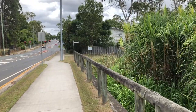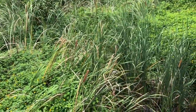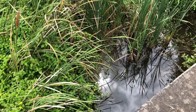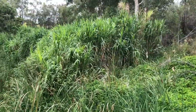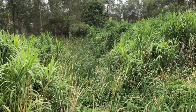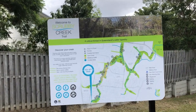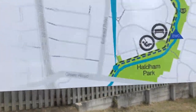This is Green Road, just come off the Mount Lindsay Highway. And down here, you can actually see our first bit of Scrubby Creek. That's the first bit of water we've seen so far on this journey. As you can see here, the creek bed is very, very overgrown. And I've just noticed a sign over here. I was just looking at Scrubby Creek there, the first bit of water we've seen, and there's... Welcome to Scrubby Creek Trail. We are here.